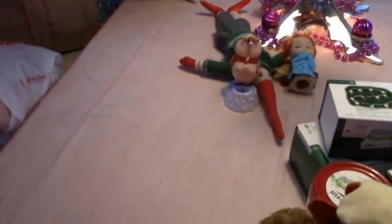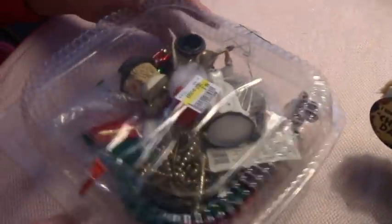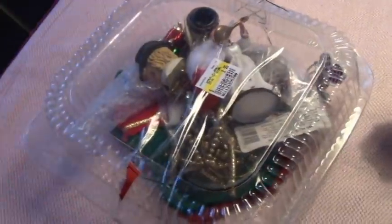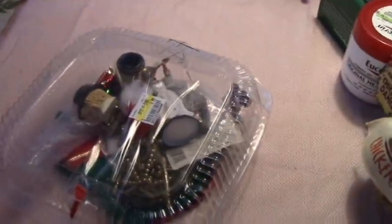And I got this bag of fun stuff. I'll be right back. Just a sec. I leave the room. Jeez. Okay. All right. Here we go. Two, and this one's $1.50.